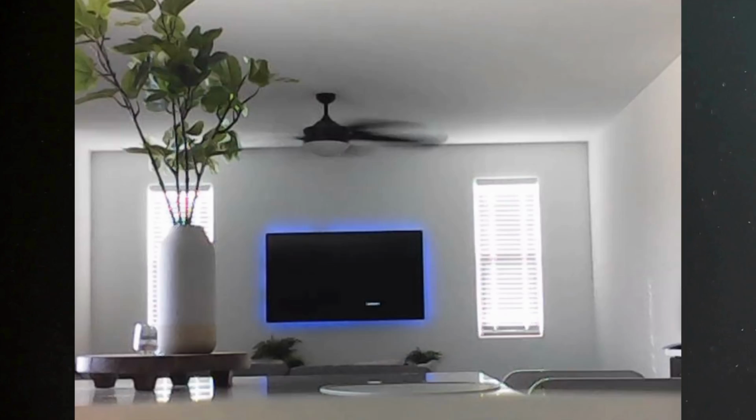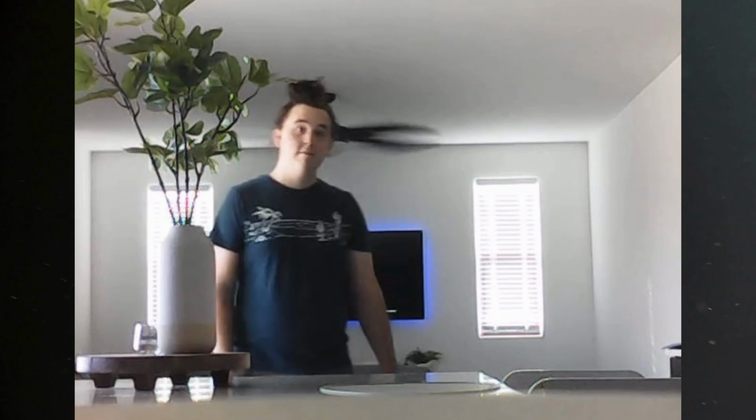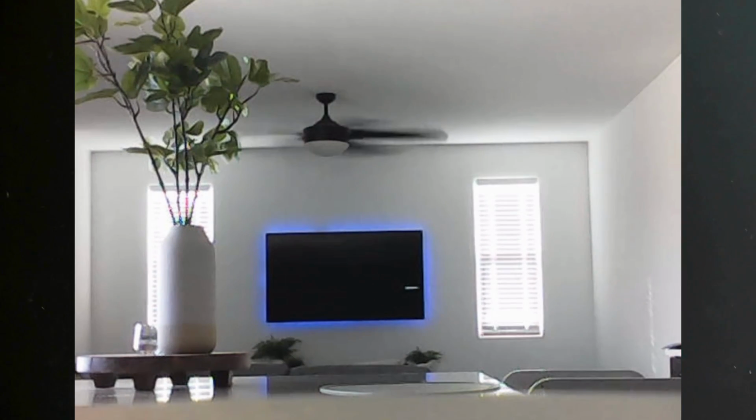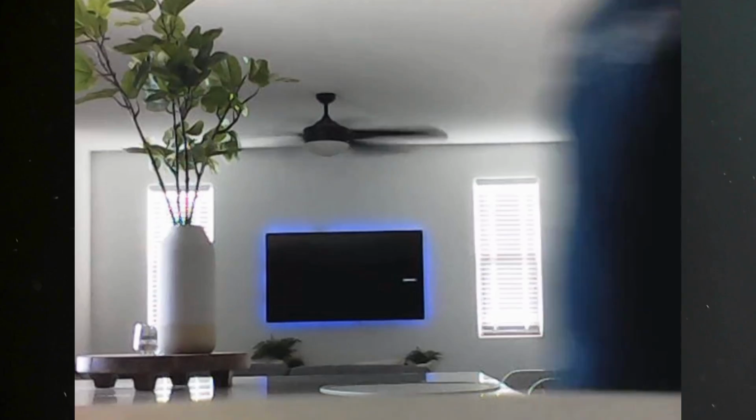I even tried to put it on the countertop where my stove is to see if maybe at least I could see the kitchen and our living room from a different angle, but it's just so zoomed in, you can't really see the sides of the kitchen, and I just really couldn't find a way to make it functional in my house. The other issue that I had with this camera was the frame rate.